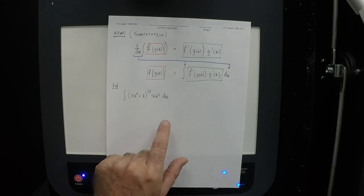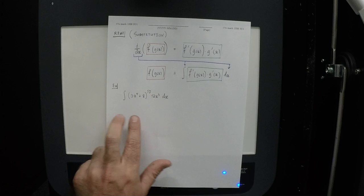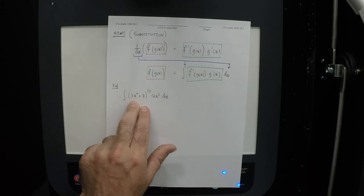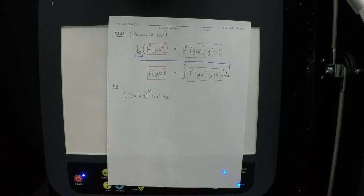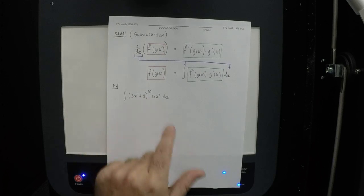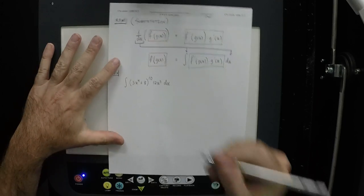Well, in principle, you could, right? You could multiply. You could actually carry out this exponent, right? Do this multiplied by itself 10 times, and then multiply it by that, and it would become an enormous polynomial. In principle, you could. But then, if I were to make it 100, now you're starting to get to the limits of your hand, right? Your hand's going to break. So, how can we solve this without that?